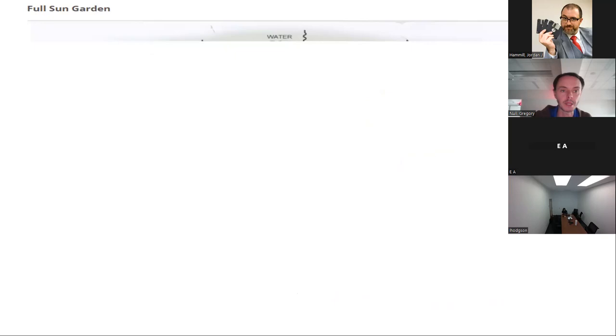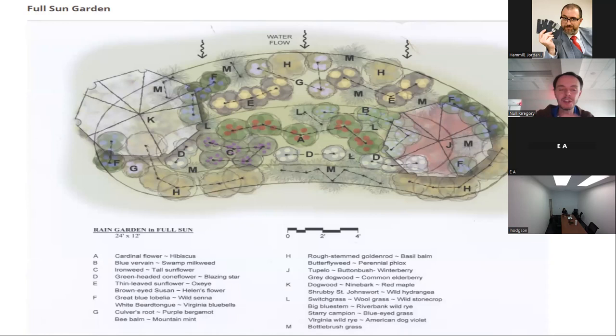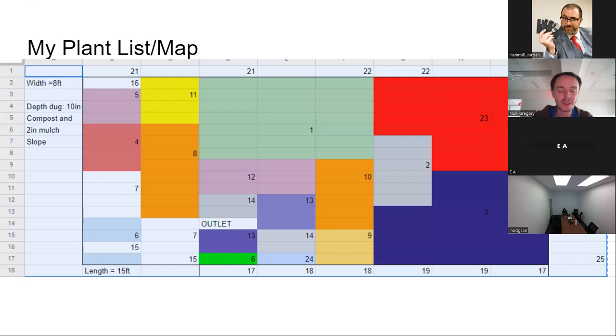It's good to sort them out and think, where do I want them? How would they all work? If you search rain garden template or rain garden design, you'll get lots of these. If you're artistic, you can pull out the paints and make something like this, and it'll be lovely. For the rest of us that have no artistic ability, you can use Excel like I did and just set things up here.